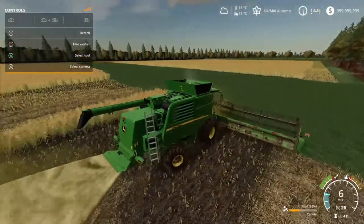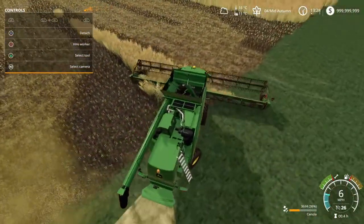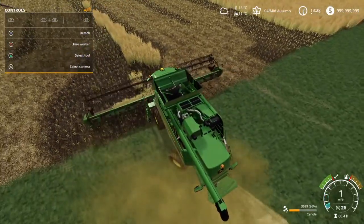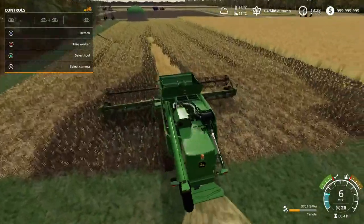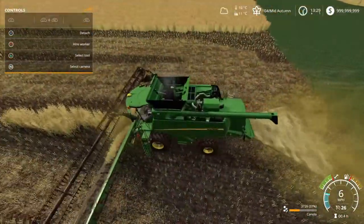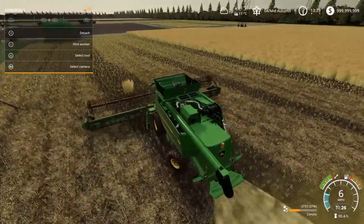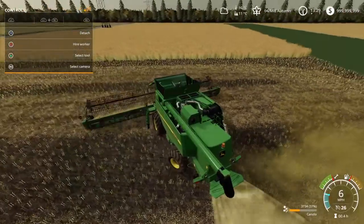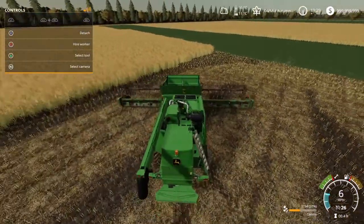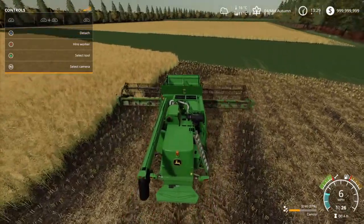Alright, and there is that section over there, which I did start on, I think, last week. Well, no, I started on it a couple days ago, because we're only in the first week of fall. And then not too long until the corn harvest is about to start, and then we're going to be on to that. I can use this header for corn harvest, or I can use my corn header. I think I'm going to use my corn header, because it works a lot better.